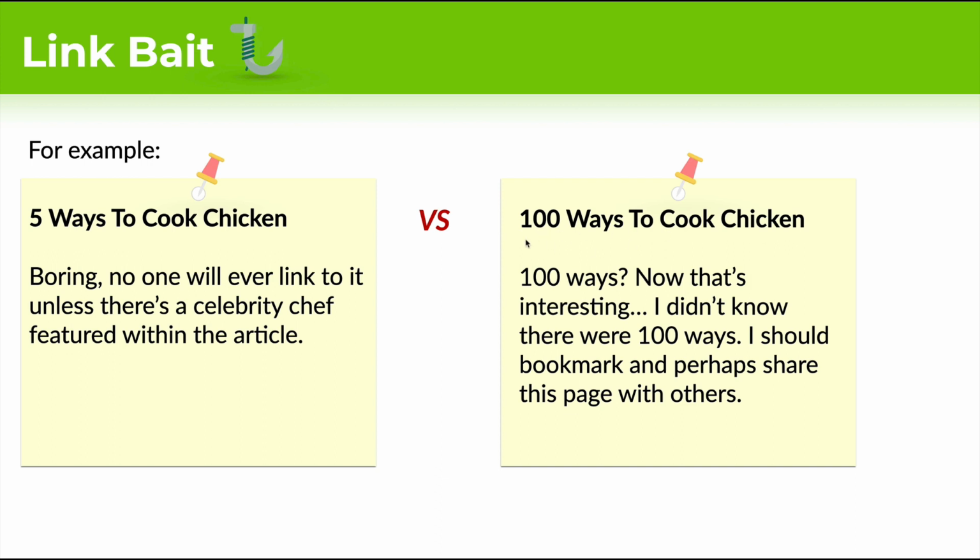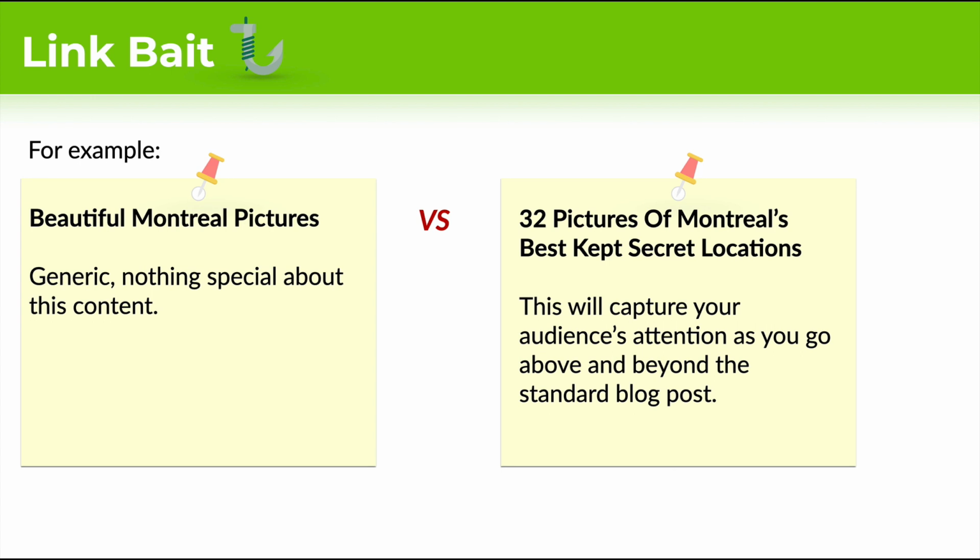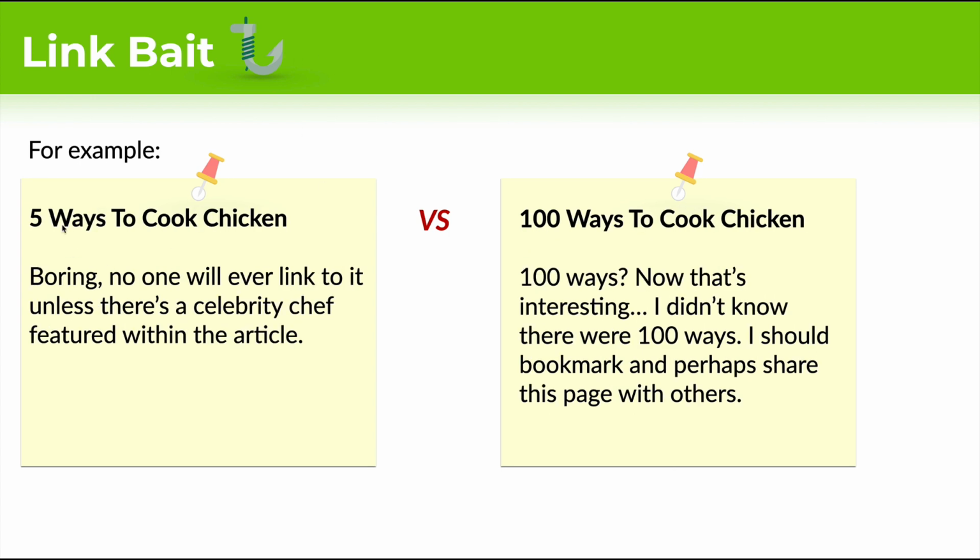You want to impress people. You want to really put in the effort whenever you are creating link bait. This on the left, hold up, let me go back. This is going to be filler content. 5 ways to cook chicken. This is kind of the type of content that's boring and no one's ever going to link to. This is the type of content that a lot of people put because they're like, I don't have an article for this week. What do I do? And this does nothing.